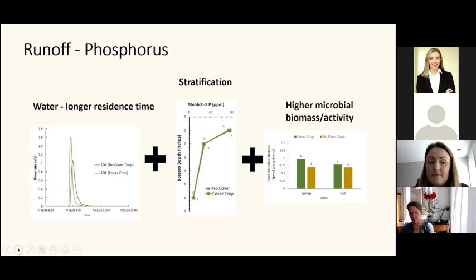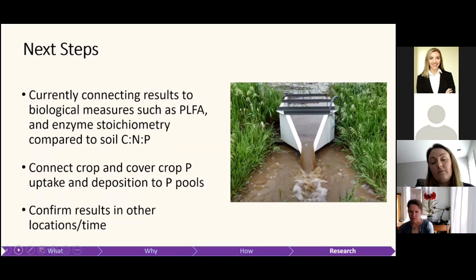And that's some of the next steps, is that these results are going to be connected to more biological measures. So we have some PLFA data that we're just now running. We look at enzyme stoichiometry. So enzymes are expressed by microbes and plants in response to nutrient status in the soil. And so we're going to be looking at some of those to see if maybe microbes are responding to those nutrient dynamics. And then we're also going to look at our crop and cover crop phosphorus uptake and deposition, and how that is playing into everything. And then, like I mentioned, it's really important to confirm results in a different location, at different times, different years, different crops to make sure that this is something and not just a one-off thing.